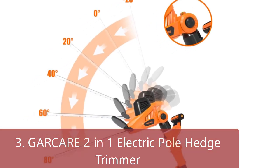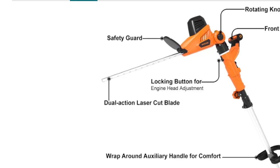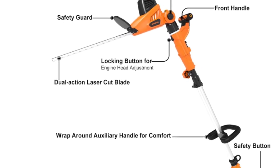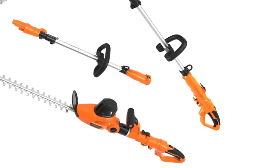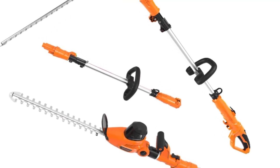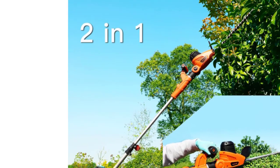One of the standout features of this Garcare model is its 11-position adjustable cutting head, giving you flexibility for horizontal, vertical, or angled cuts. This is especially helpful when shaping topiary or working on awkward hedge shapes. The pole extends to around 7.9 feet, making it suitable for reaching tall hedges without using a ladder. To reduce fatigue, it includes an ergonomic rubber handle and a shoulder strap, distributing the tool's weight during use.